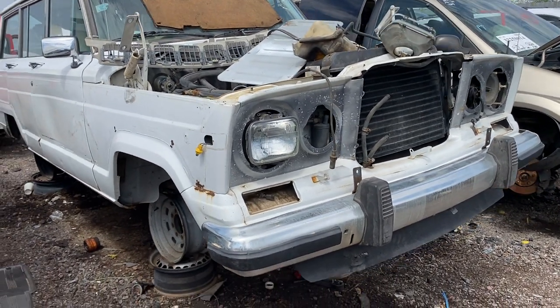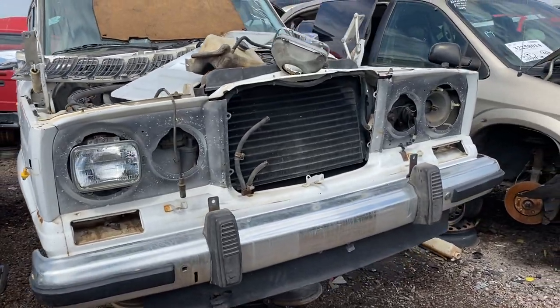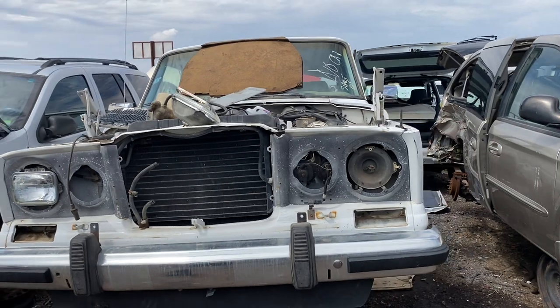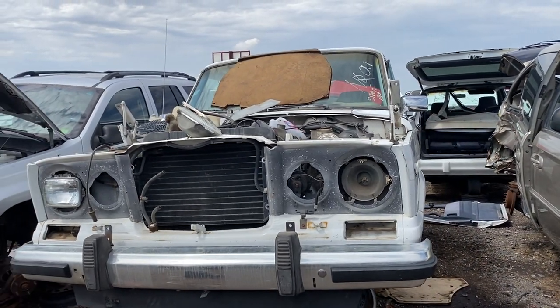But a pretty cool find, certainly to find in the Pull Your Own Parts Yard. A fairly complete with engine 1990 Jeep Grand Wagoneer.